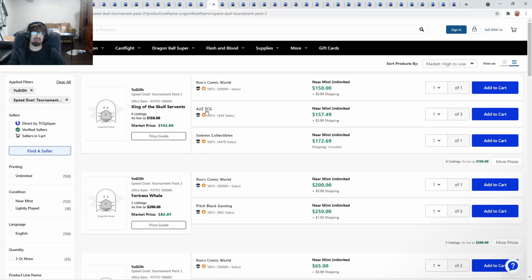Speed Duel Tournament Pack 2. Now, if you guys don't know, I actually was able to get 23 packs, I think. It was above 20, right? Of Speed Duel Tournament Pack 2. And from my knowledge, I don't think one of the ultra rares was pulled. A lot of people have been telling me I could technically weigh them, but since I'm gonna open them all, I want to keep it as a surprise, and I really like it.